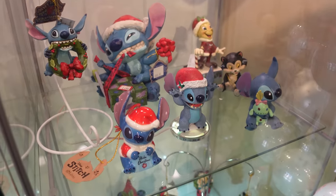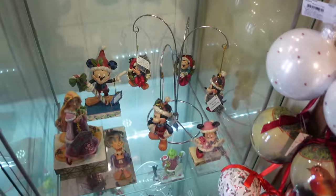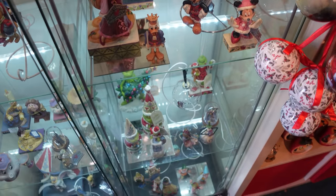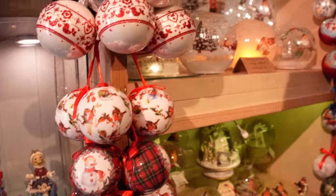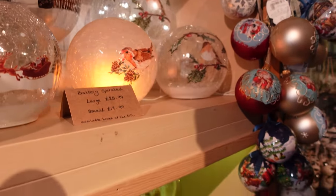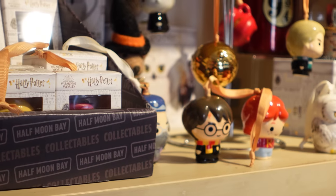That's true. So we've made our way into the Christmas shop somehow. And there's lots of Disney baubles. Mickey and Minnie, the Grinch, Snow White. They're quite nice. I'm sure I can hear Christmas music playing as well. It's not going to be long and it'll be Christmas again. Some Harry Potter ones as well.